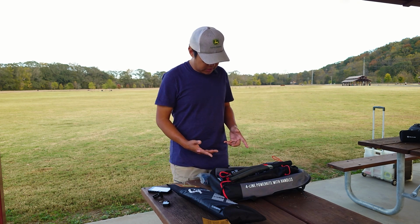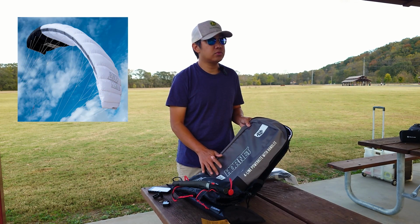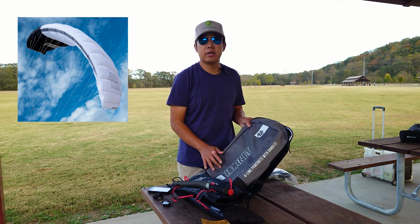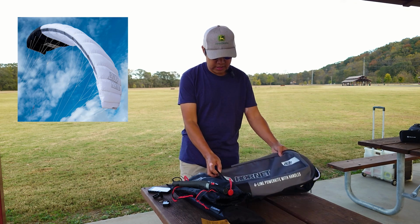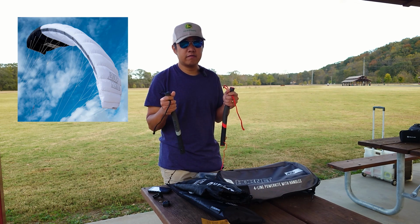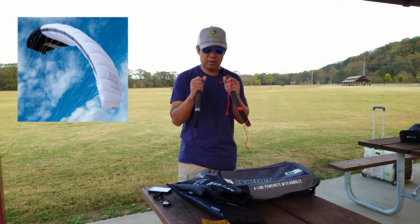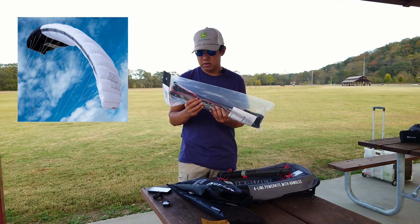But anyways, back to the kite. The Hornet is a 2 square meter kite, so much bigger than the Prism Synapse that I was flying. It has a 4-line control, which I do have a brief experience with, so I'll probably try this. And it also comes with a bar.